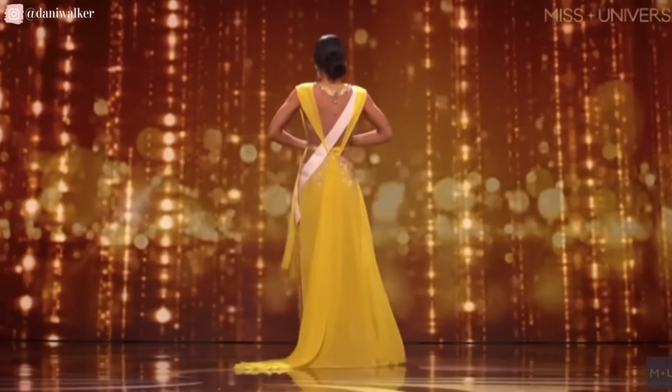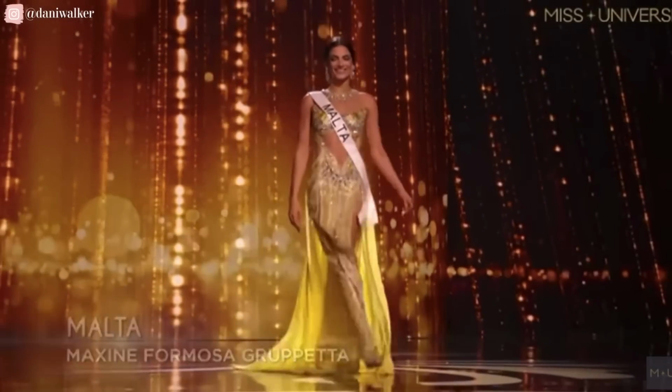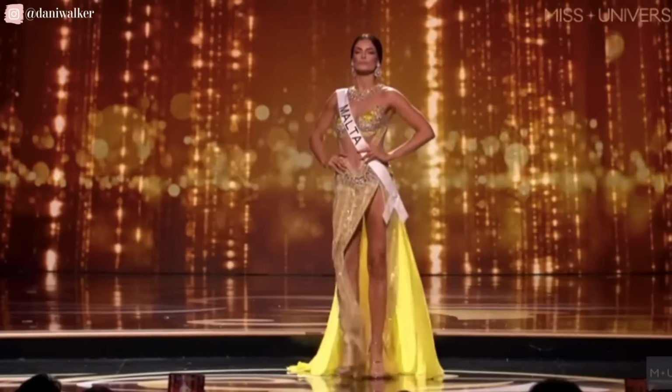This dress was fantastic on her, and I really liked this shade of yellow in contrast with the color of her hair. It looked so beautiful. Also, great job to whoever did her hair and makeup. It looked beautiful. It looked clean. It was great. All of it was great. Great performance, great presentation, fun to watch.